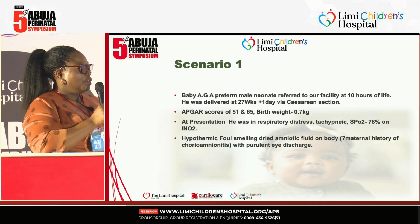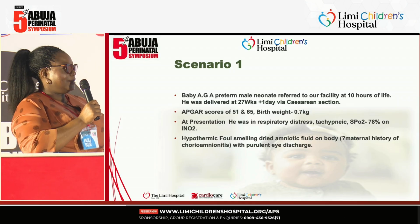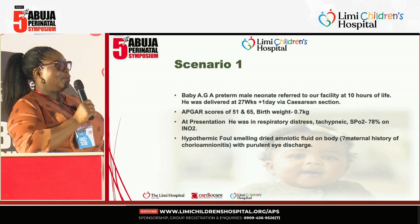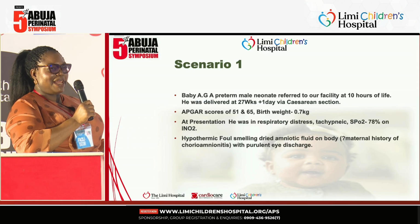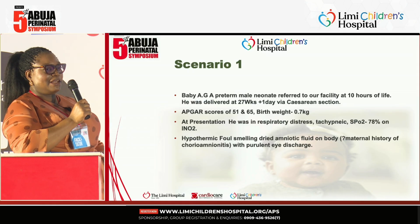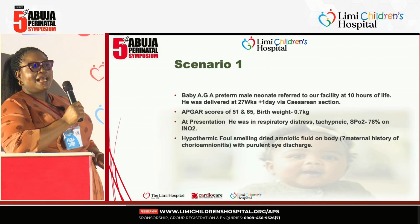At presentation, he was in respiratory distress, tachypneic. SpO2 was 78% on intranasal oxygen. The baby was hypothermic, foul smelling, there was dry amniotic fluid on the body, and there was a history from the referring center of queried maternal chorioamnionitis with purulent eye discharge.